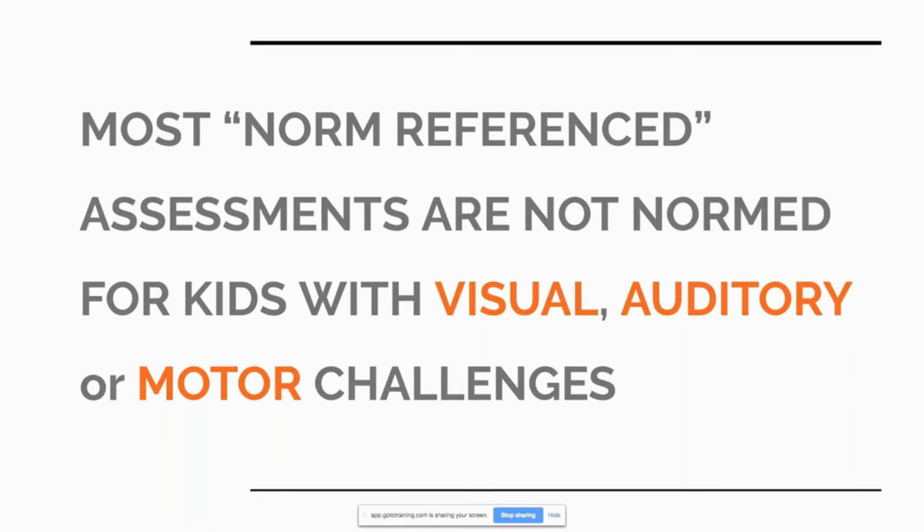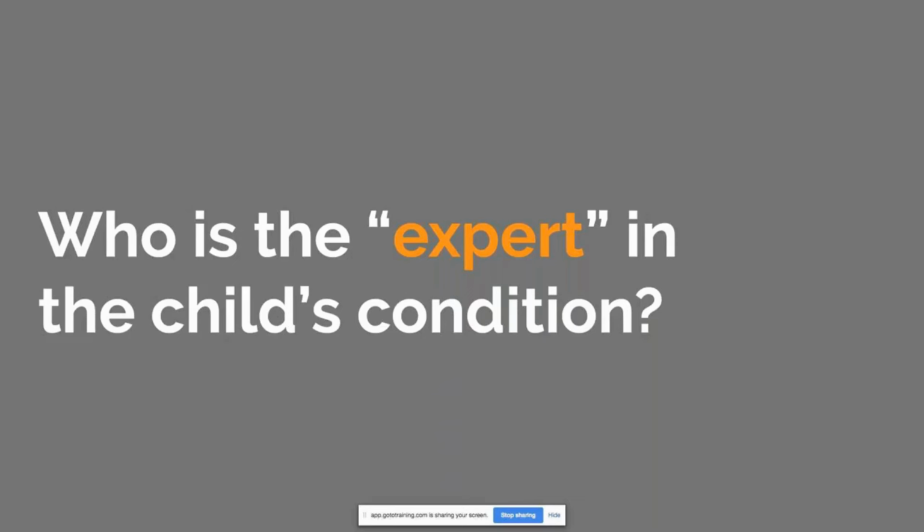Norm referenced instruments, which I'll explain in detail, which are diagnostic measures that are used in testing, may not provide the type of data needed to design meaningful interventions. They may be needed to establish eligibility, but they might not be helpful in designing IEP goals and services and really understanding children with more severe impairments who have these visual, auditory, and motor challenges. There are measures that can be used with nonverbal children with lower IQs, et cetera. So it's important that the evaluator try to find the appropriate evaluation for the child and a variety of measures. So who's the expert in the child's condition?